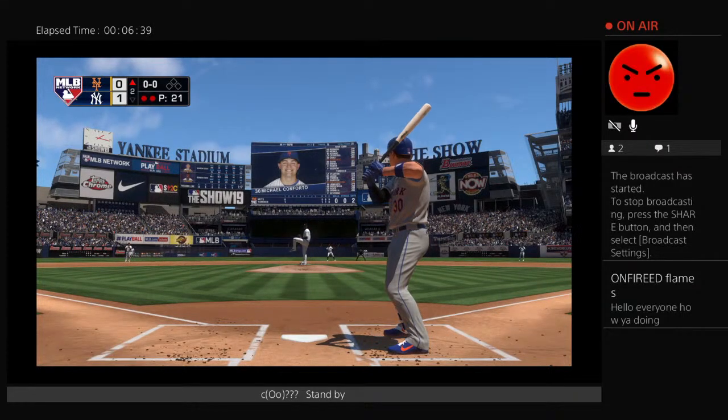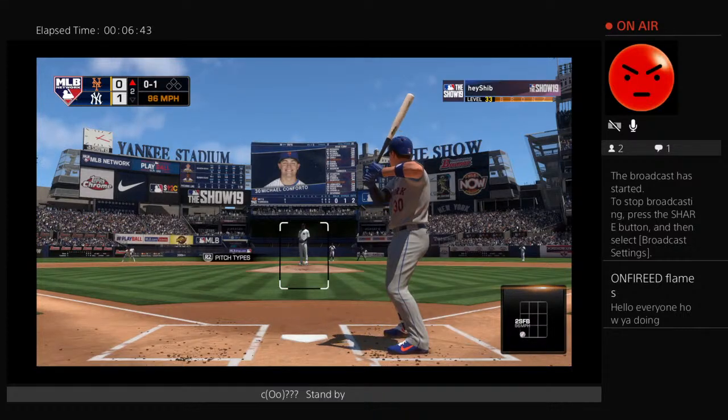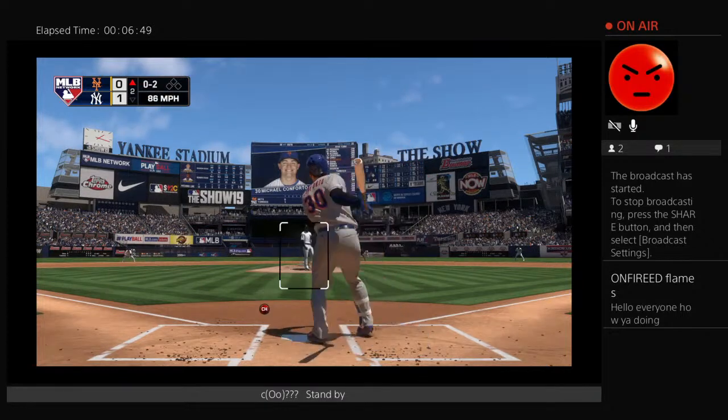Infield shifted well to the right. Here's the first pitch. Fastball on the first pitch, and it's taken for strike 1. That fastball was a lively one. You could hear the pop of the glove all the way up here.